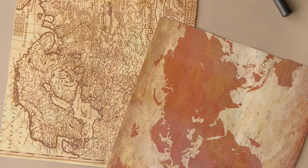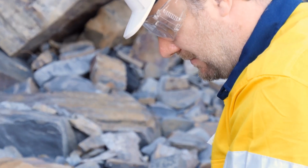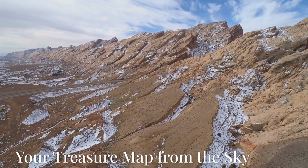This is the blueprint for finding gold. It's not just about luck, it's about understanding geology. Use this knowledge to find the richest ore bodies. The treasure is there if you know where to look.